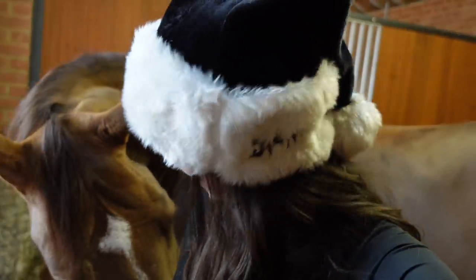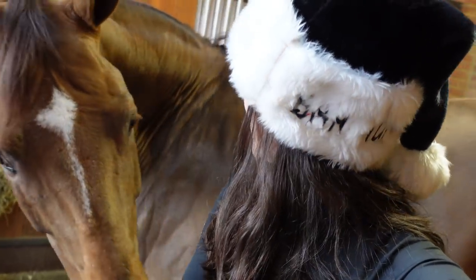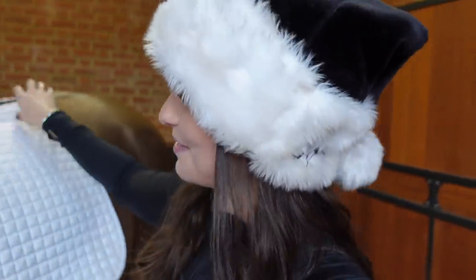Oh, hi. Oh, he's so lovely. He is about 16-1, and he is some form of warm blood, apparently. Natalie was supposed to be getting him ready, but okay. I'm doing it backwards. This is how not to tack up your horse, everybody.